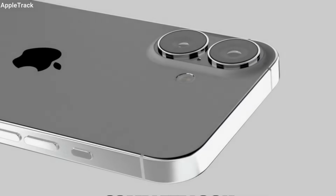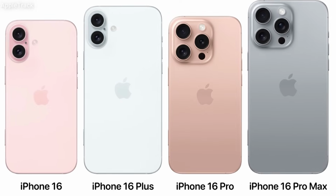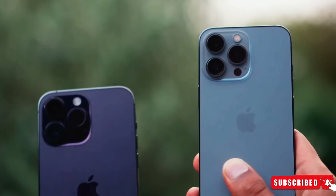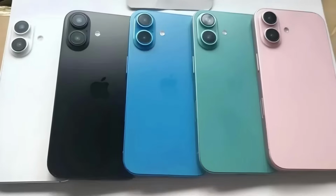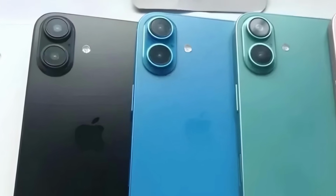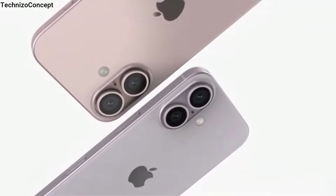The design of the standard iPhone models has remained mostly unchanged since the iPhone 11, aside from the introduction of Dynamic Island. The iPhone 16 lineup will have a similar look, but there will be a few adjustments. Leaked images of dummies show that the camera module will be more compact, with the two lenses aligned vertically. The LED flash will move from the camera island to the back of the phone.